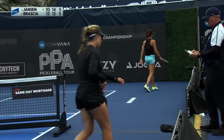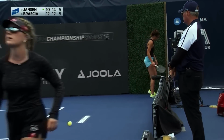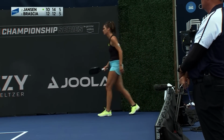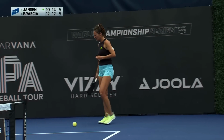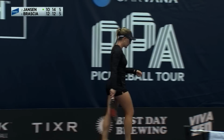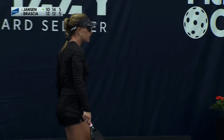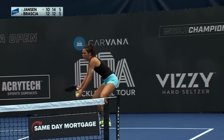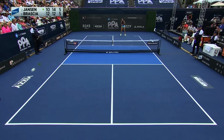Well, I think honestly, just that idea of giving your opponent a different look. Okay, so the backhand has been dialed in the last 3 or 4 points since she's made that run to tie it up. I think also when you approach up the line, it takes away some of those angles in addition to going middle. Okay. When you go cross court, you're giving more angle to your opponent. We've seen how much Mary Brascia enjoys those angles.